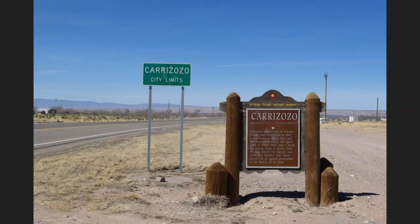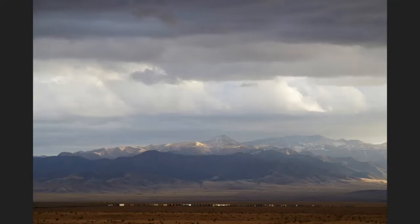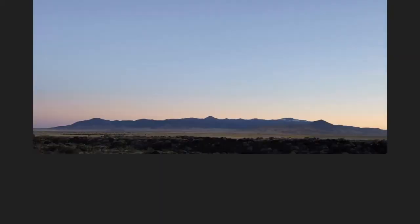So I wonder how many of you have been out to Carrizozo. It's a town of about 900 people, and sometimes people are like, "You're going to put Carrizozo on the map," and I'm like, "It's already on the map, but it's not on this map." There it is. Our town motto is "the crossroads of New Mexico," which is kind of funny. It's an old railroad town, and the railroad runs through town but doesn't stop.